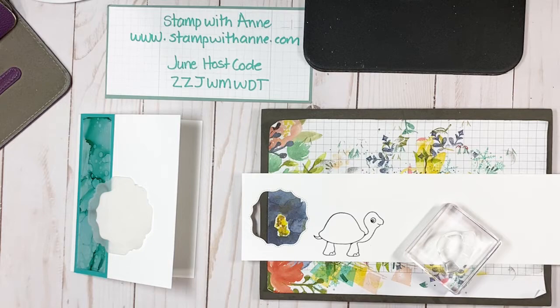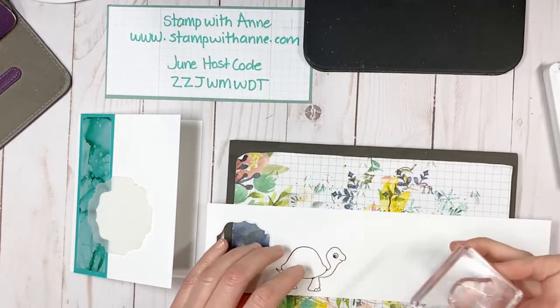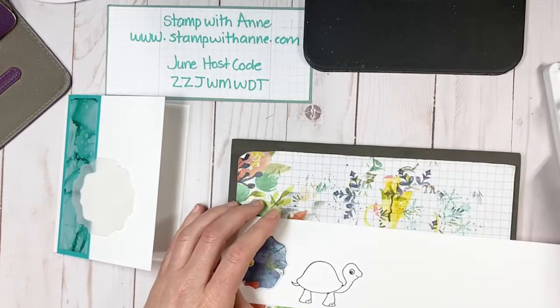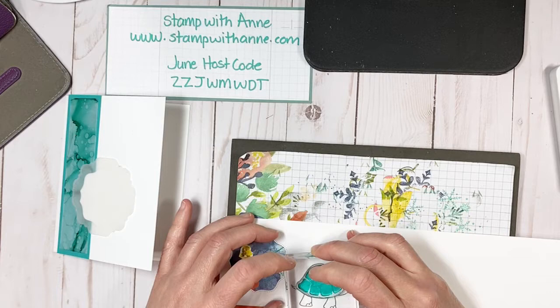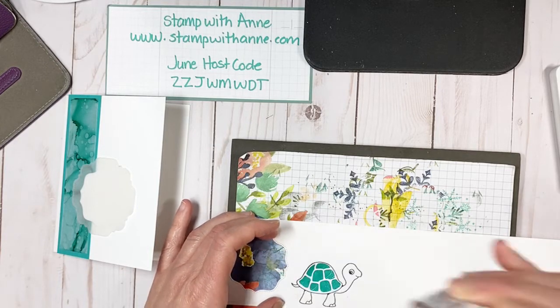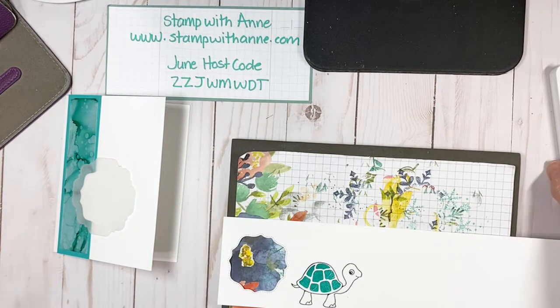Okay, so I am using Bermuda Bay, and I'm going to use the shell of the turtle, and we're going to stamp him right onto our turtle. So it looks like that. How cute is that? Super cute.